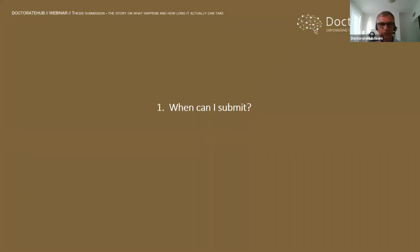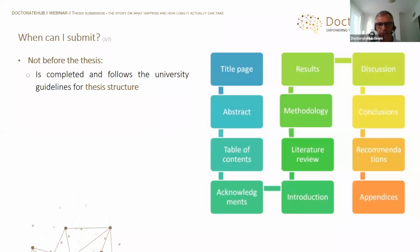So the first question we would like to tackle is, when can you submit? I'll bring a few points, and let us discuss them and try to understand them. Definitely not before the thesis is completed and follows the university guidelines for the thesis structure.